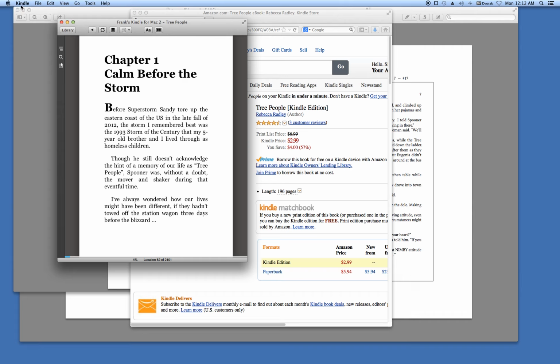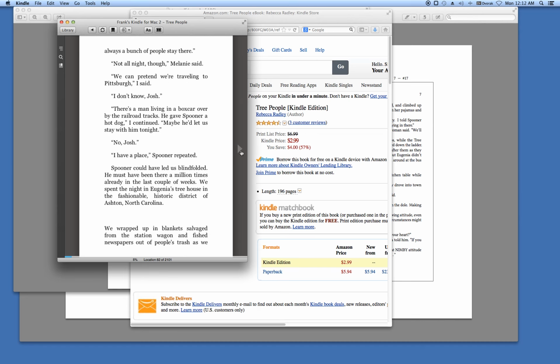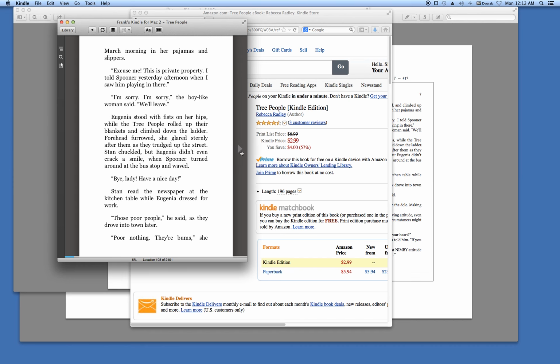This is Kindle for Mac, the Kindle reader that you can use on your Mac. If you don't have a Kindle, you can read it right on the Mac. And the PC has a similar application, Kindle for PC. Here's the book already opened in the reader. Page through this just a little bit so you get a feel for how it can look.